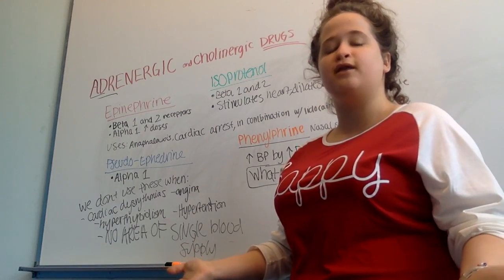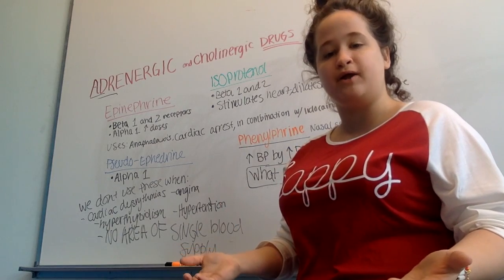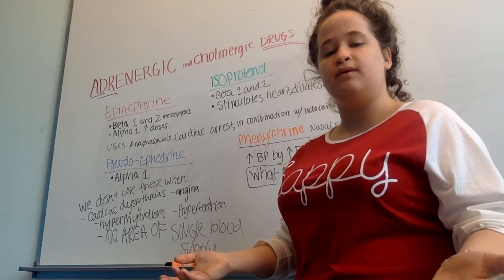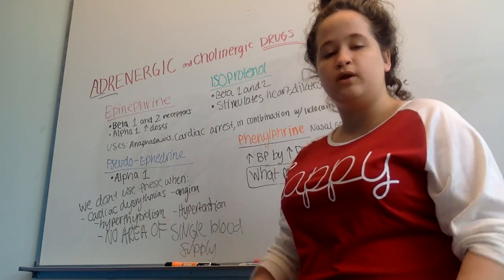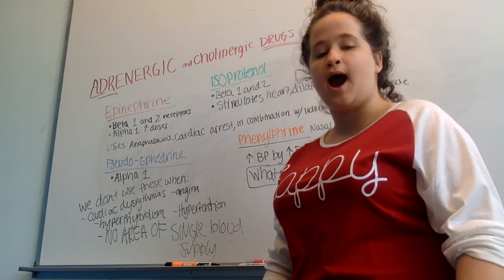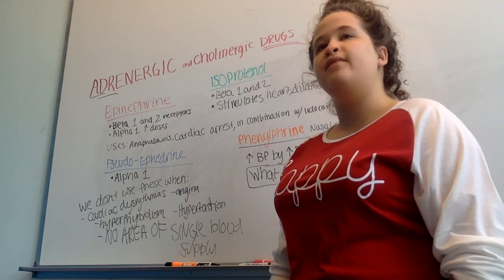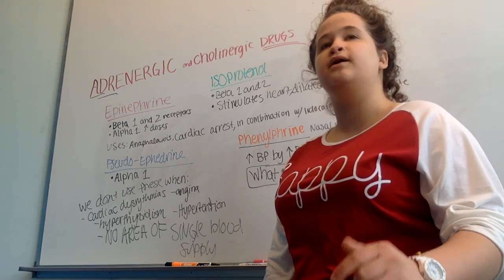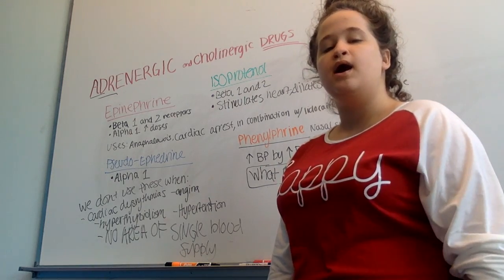Hypertension, obviously you're not going to use it when someone has hypertension, because if you already have high blood pressure and you're using this medication, you're going to be increasing their blood pressure even more when it's already high. And that's just not, why would you do that, right? And then lastly, don't use it on an area of single blood supply, like the ears, stuff like that.